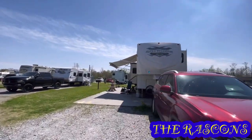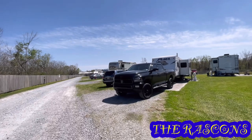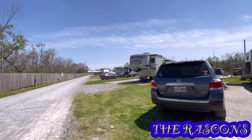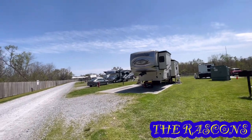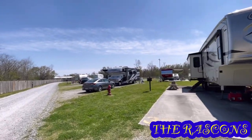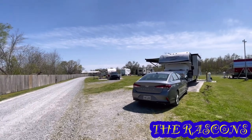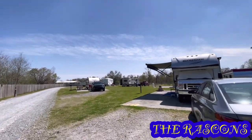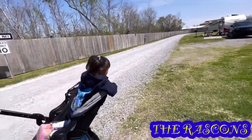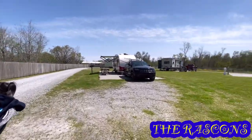If you're driving, you go to the other side. I'm tired already. Off-roading here. Off-roading, daddy, here in the grass. Whoa. Here, go here.